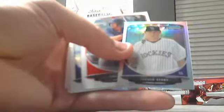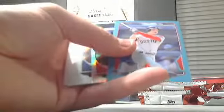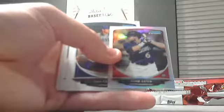All right. You have a bunch of soup, huh? Another mini coming. Come on. Base, base, base. Upside down. Mini. Trevor Story for the Rockies. Base, base. Jacoby Ellsbury blue. Mini Adam Eaton for the D-backs.